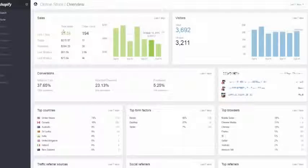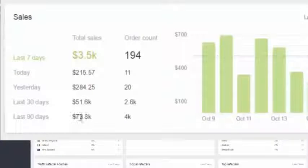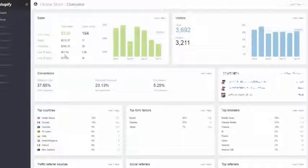All right, so we've logged into the account here. Now what I'm going to do is refresh the page so you guys can see that there's no sneakery going on. What you'll see over here is in the last 7 days, $3,500, and over the last 90 days, $73,800. Could that change a few things for you? And remember, this was with no previous experience before jumping into Shopify. So this is pretty powerful stuff. And in the last 30 days, $51,000, and you can see traffic and all that stuff.